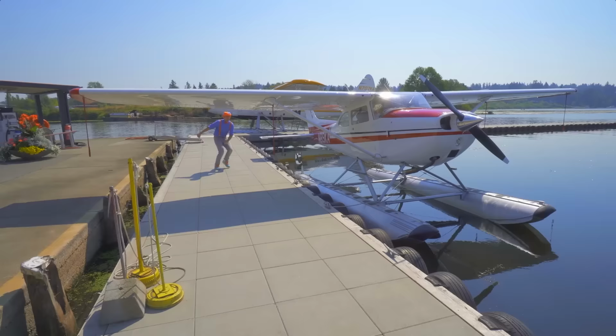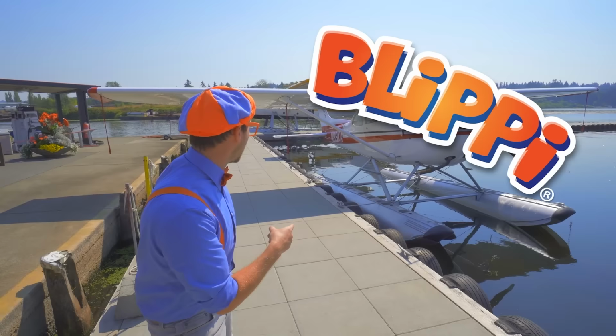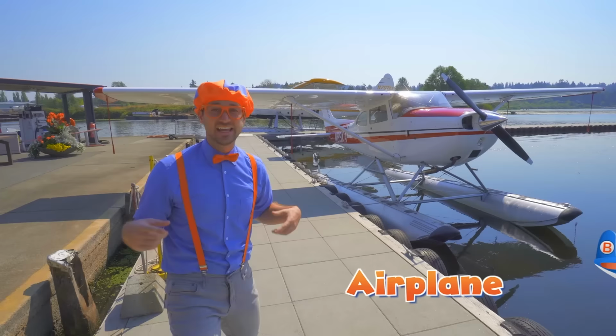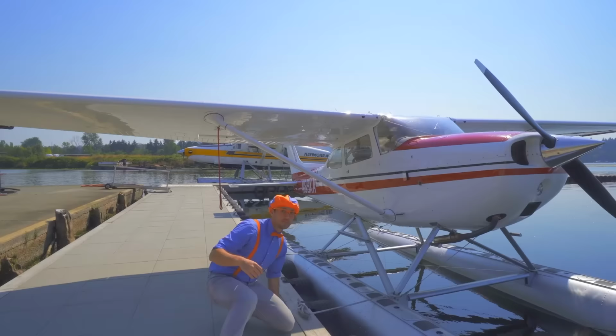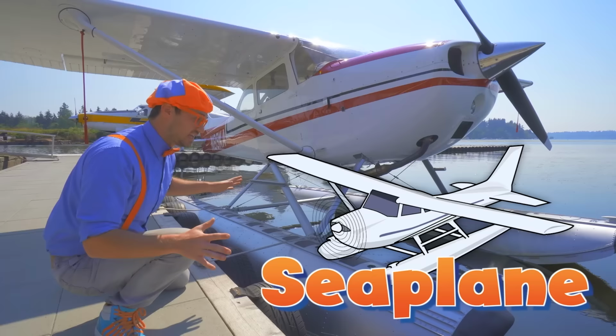Hey! My name's Blippi, and look at what's behind me. Wow! It's an airplane! And today, I'm at Kenmore Air, and you and I are gonna learn about airplanes! Wait a second. Come here. This is no normal airplane. Yeah, this is a seaplane. And seaplanes can land and take off from the water.